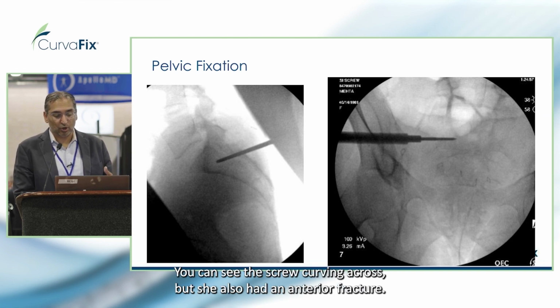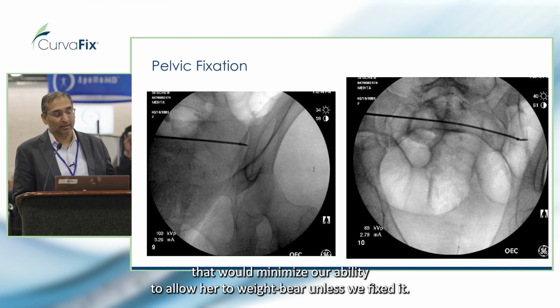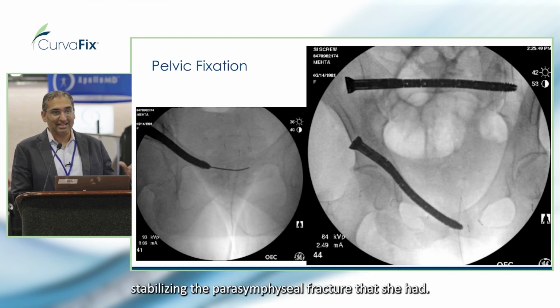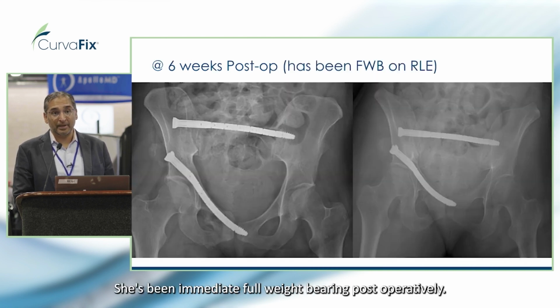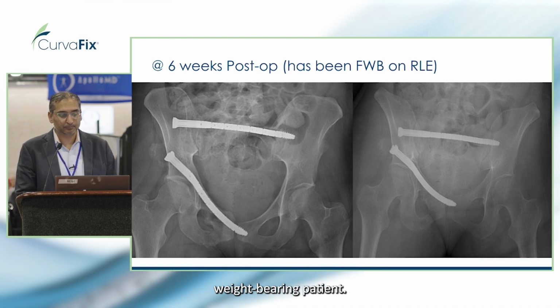You can see the screw curving across, but she also had an anterior fracture, and it was the anterior fracture that would minimize our ability to allow her to weight bear unless we fixed it. So you can see this device going in, you can see that wire curving across, and now you can see that screw curving across the front of her pelvis, stabilizing the parasymphyseal fracture. You can see her at 6 weeks, immediate full weight bearing post-operatively, and you can see that screw coming across and getting that parasymphyseal region. So immediate, early weight bearing in what would have been a non-weight bearing patient.